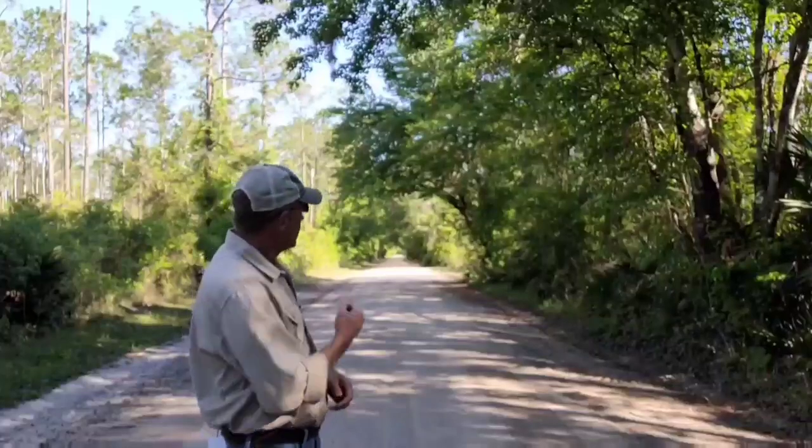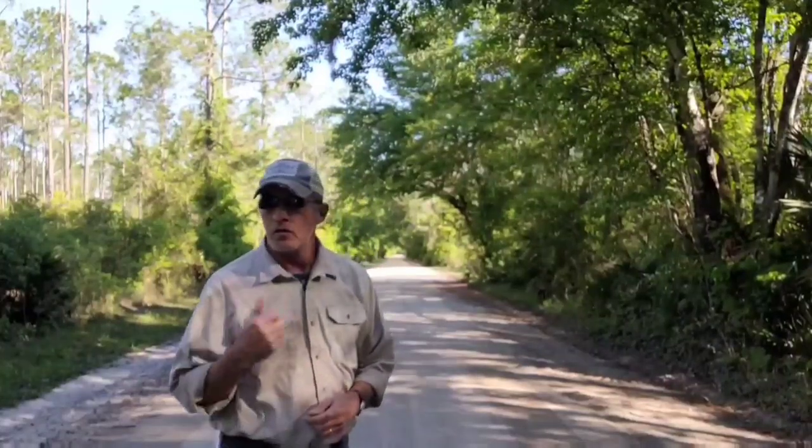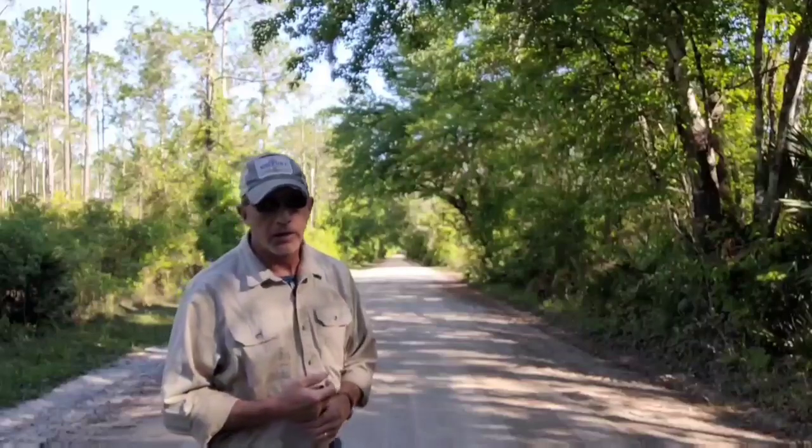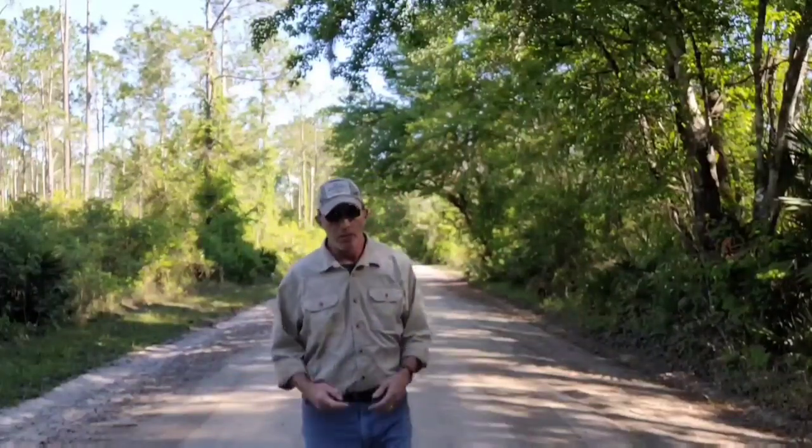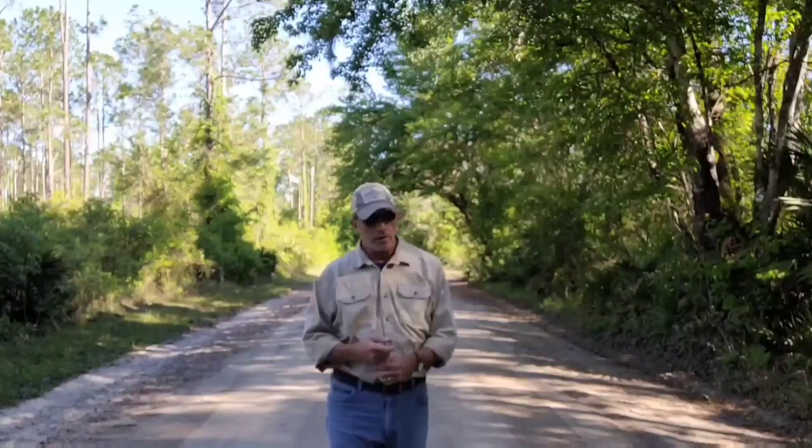That way is St. Johns County, well, actually, I'm standing in St. Johns County. What you saw over my shoulder was the Flagler County line. And it's a logging road. But I'm standing in the middle of what was the original Dixie Highway. And this is pretty much what it looked like through here.